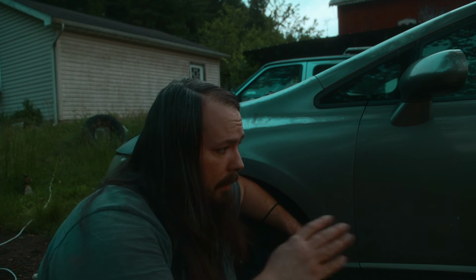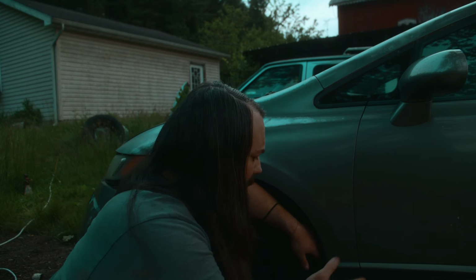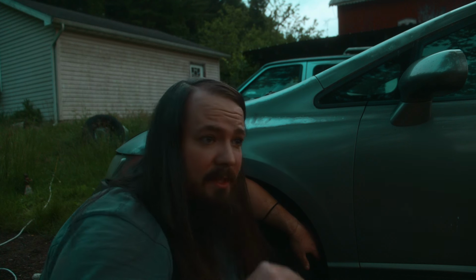So if you have the ability to do your own alignments, or you have at least the space, you don't even need much. This is relatively flat, but I'm on dirt. If you have a parking lot you can go to, you can do it. If you have a garage, that's even better.